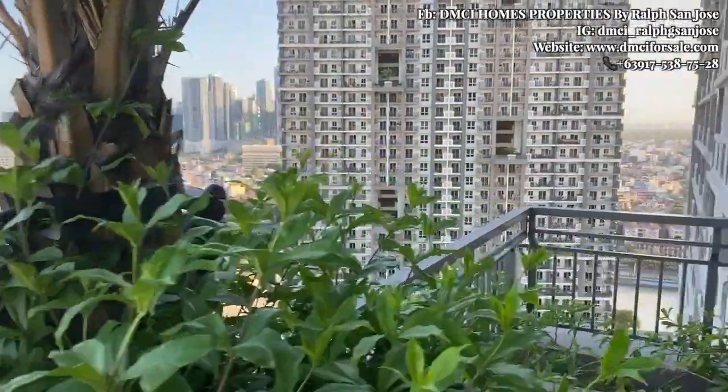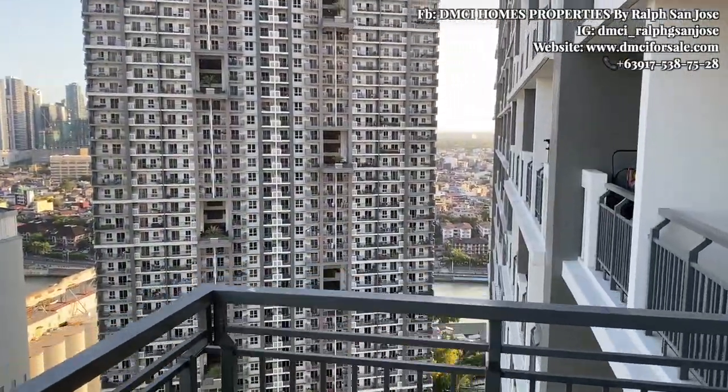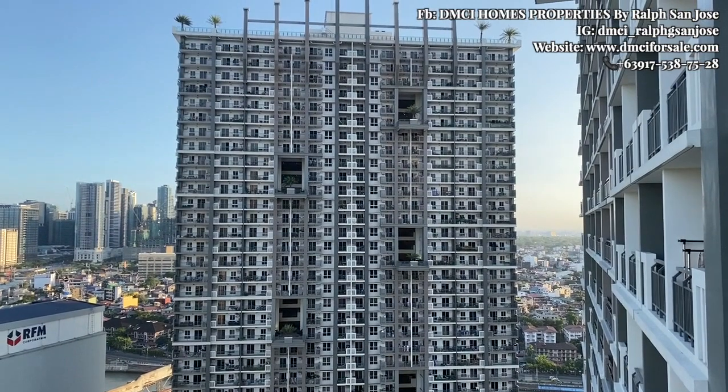So this is the other tower. Ito po yung itsura ng sky patio from the outside. Yung nakikita nyo malalaking butas na yan.